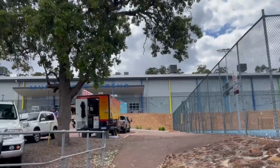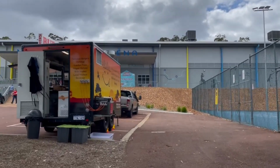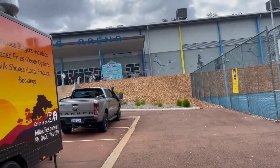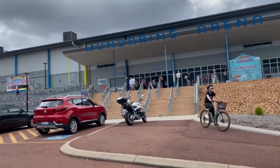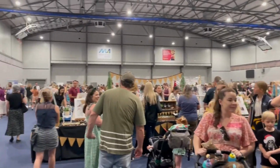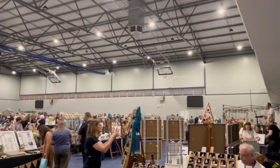Okay, it's the Mundaring Arena. Let's go see what's inside. Donuts! Yeah, you know we're getting donuts. Really? Yeah, really. So we just got in to the markets. This is the first one out of 2. Let's see how we go.